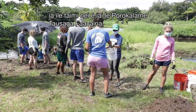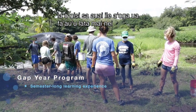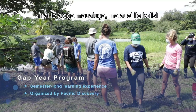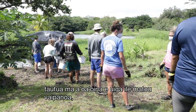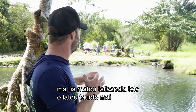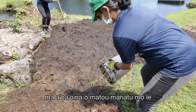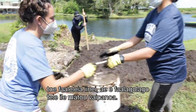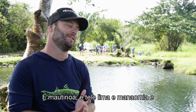So right now we have a gap year program. So some students who are recently graduated from high school, going to college or considering college, and they're doing some service learning in our community. And we're really fortunate to have them lend their hands to learning our kind of philosophy of rehabilitation here. But it really depends on our community. It takes many hands to do the kind of work that we do, for sure.